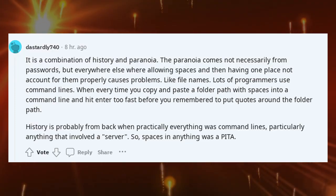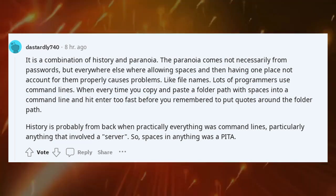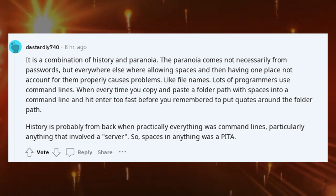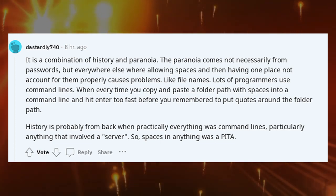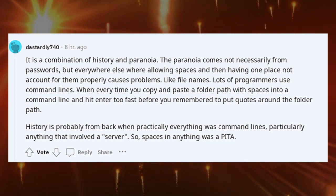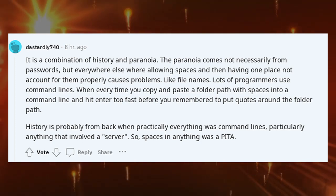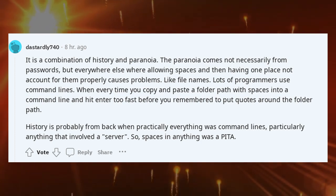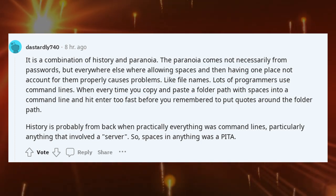It is a combination of history and paranoia. The paranoia comes not necessarily from passwords, but everywhere else, where allowing spaces and then having one place not account for them properly causes problems, like file names. Lots of programmers use command lines, and every time you copy and paste a folder path with spaces into a command line and hit enter too fast before you remembered to put quotes around the folder path... History is probably from back when practically everything was command lines, particularly anything that involved a server. So, spaces in anything was a PITA.